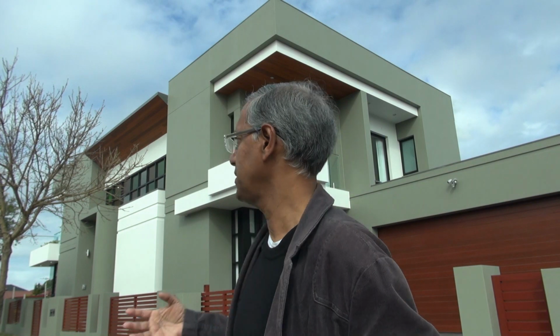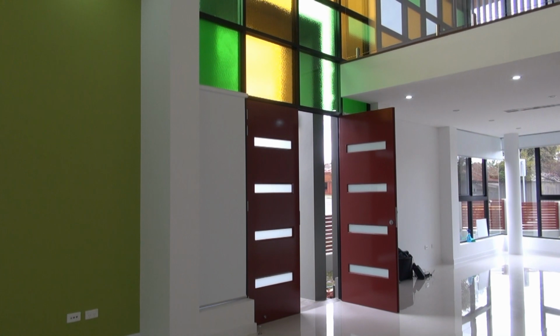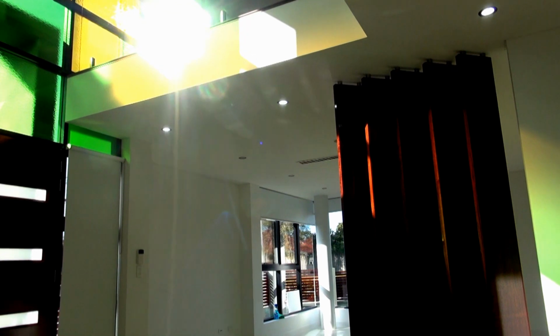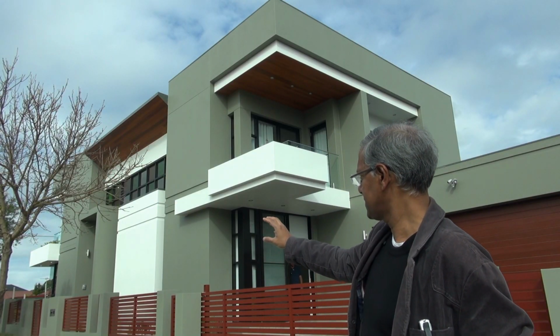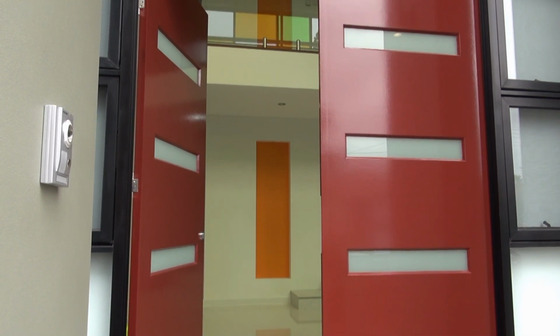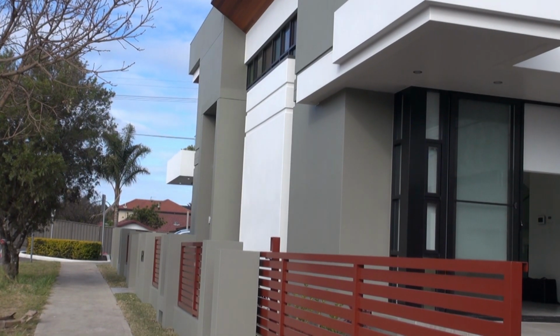And also because it's north facing, we wanted a lot of north light inside. But at the same time, we don't want too much light inside, so we have used colored glass, which lets in about 60% of the light, and it also creates a very interesting color palette inside the house. And the entry is up there, which is a grand entry with a very high door, and we keep that corner quite interactive to the corner of the street.